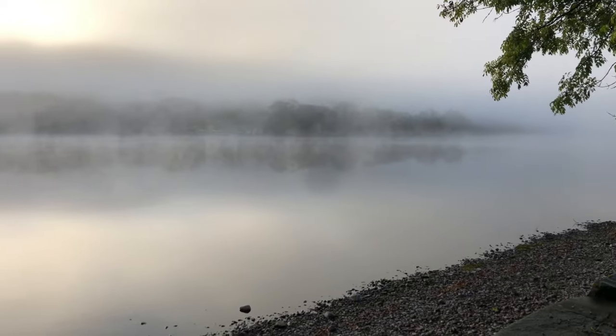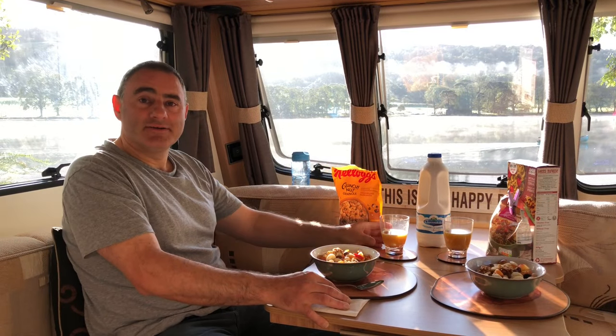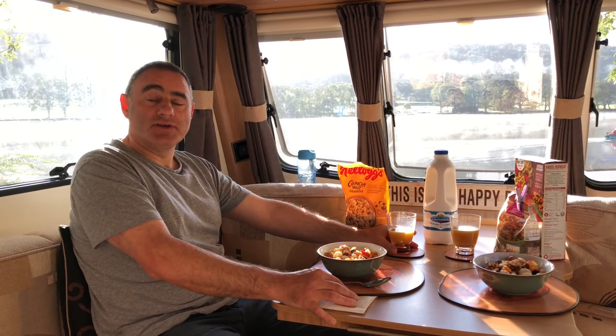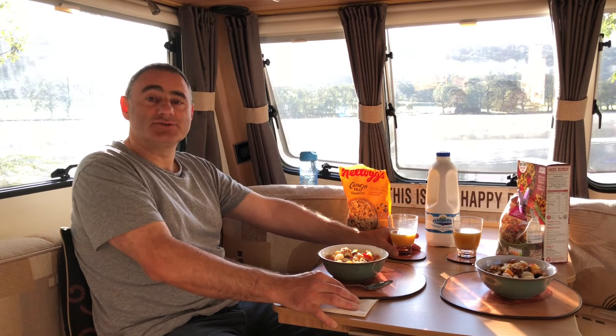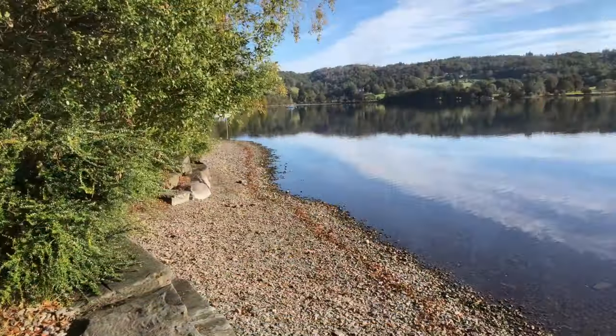Just look at that, 8 o'clock in the morning. Sun's rising, it'll soon clear. The mist's nearly gone, it's going to be a good day, and hopefully we're going to go up the Old Man of Coniston, which is 803 metres above sea level. But first it's breakfast time.